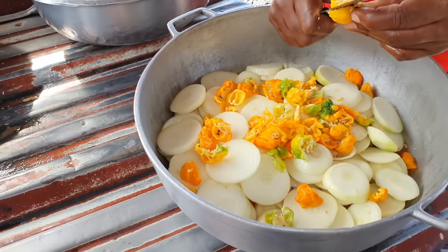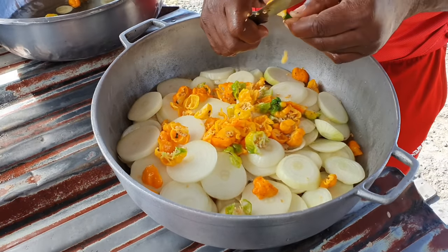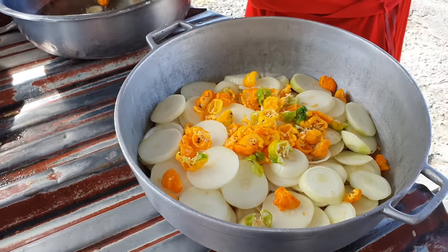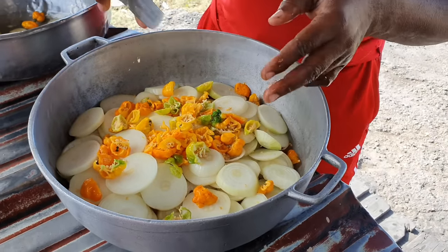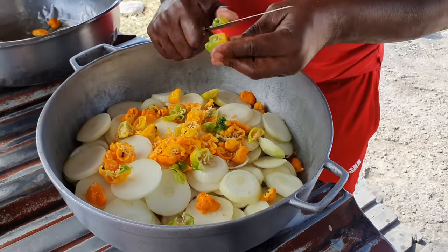The onion and tomato thing, I am preparing to go with the yam and saltfish. So this is to go with the yam and the saltfish. Yeah. So this is normally cooked down, they steam it down.